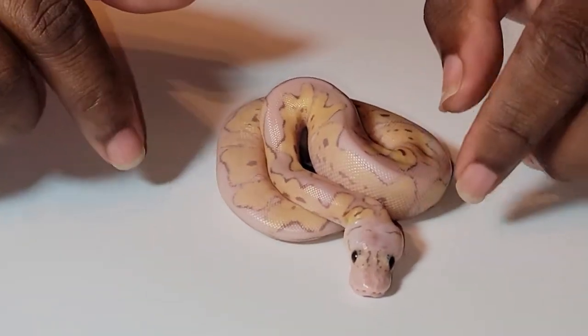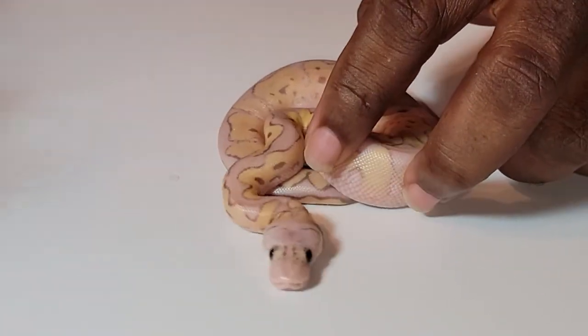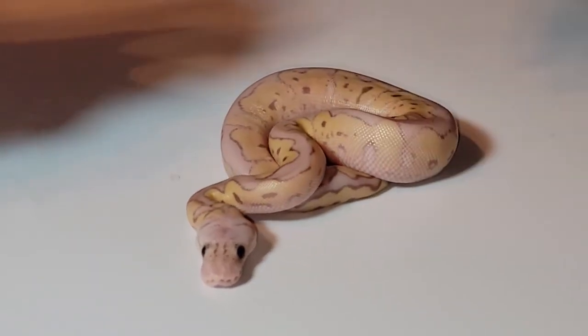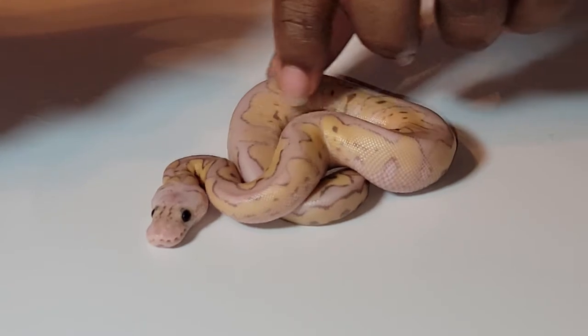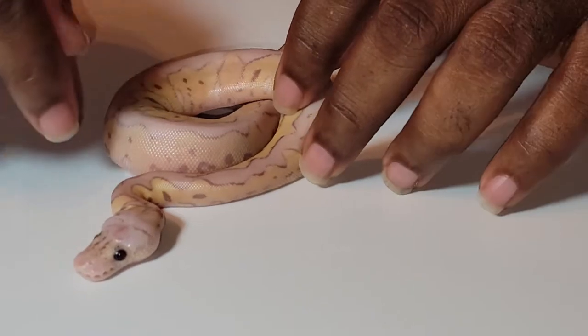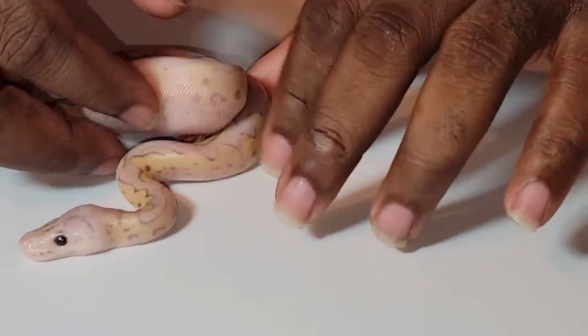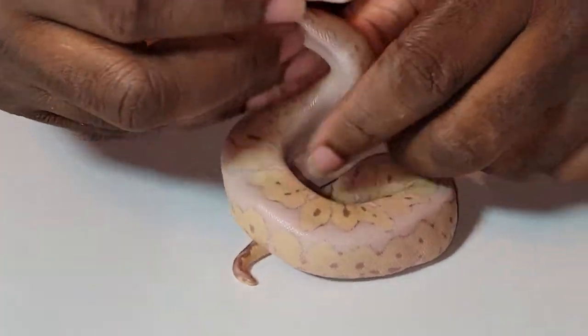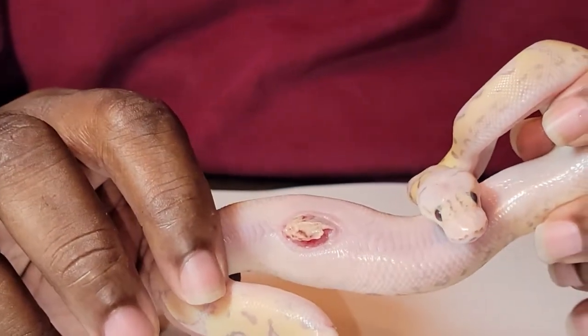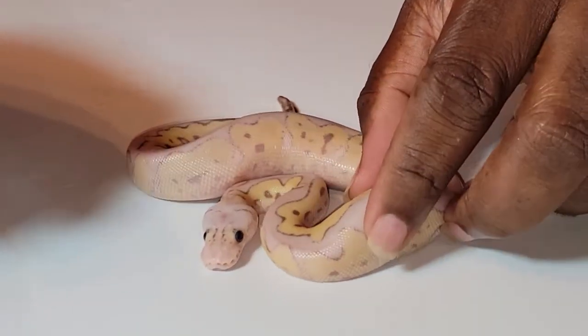And even with her, I'll put in a picture of when she came out of the egg. Her belly was just swollen in the middle. It's still not 100% gone down, but it looks much better than it did 3-4 days ago. I'll show you how it looked. Normally the little scar where the umbilical cord is just peels off, and after they shed for the first time, it's barely noticeable.